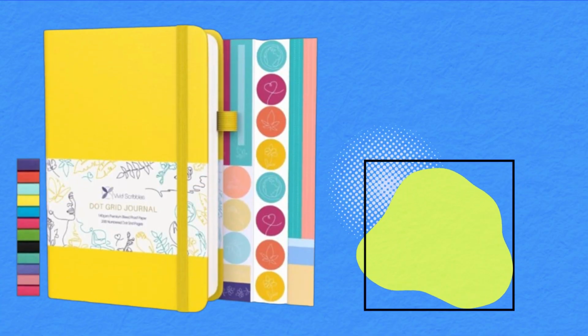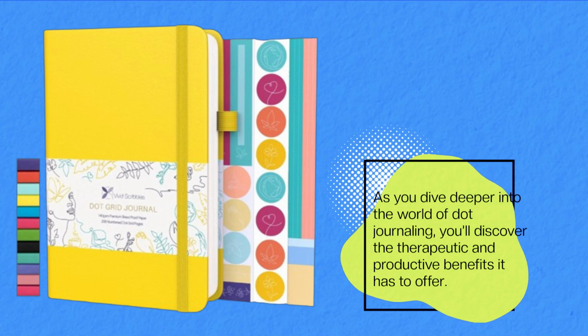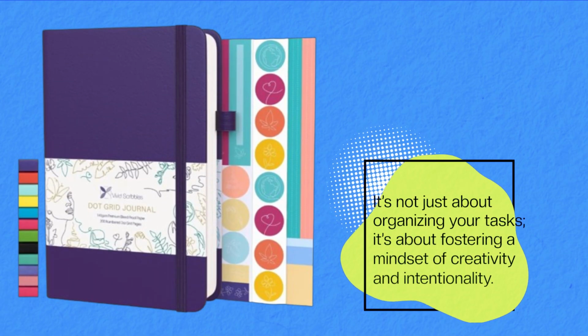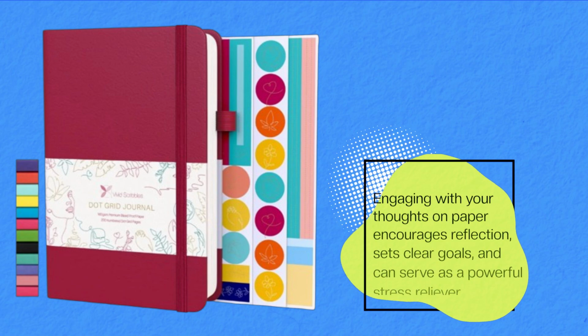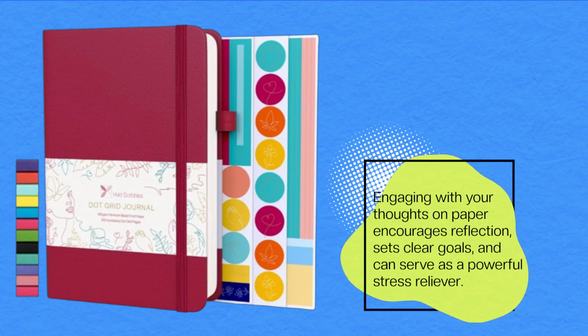As you dive deeper into the world of journaling, you'll discover the therapeutic and productive benefits it has to offer. It's not just about organizing your tasks, it's about fostering a mindset of creativity and intentionality. Engaging with your thoughts on paper encourages reflection, sets clear goals, and can serve as a powerful stress reliever.